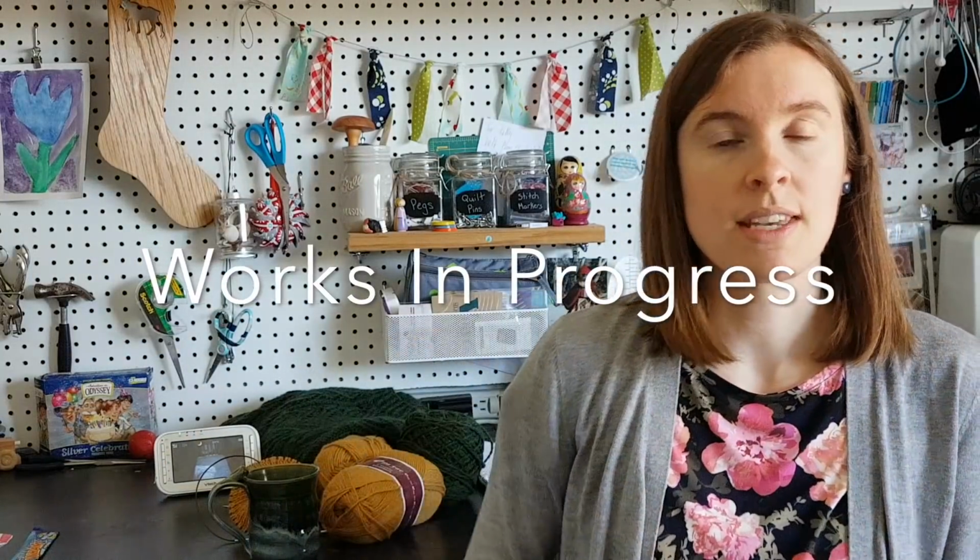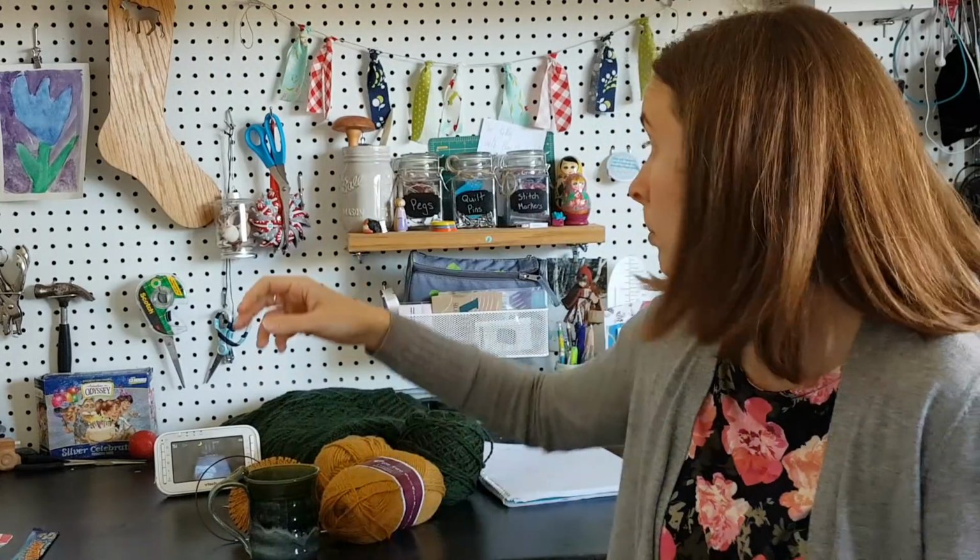The first one you have seen before. I finished the first sock. Let me put it on my blocker.